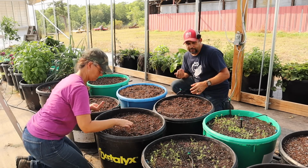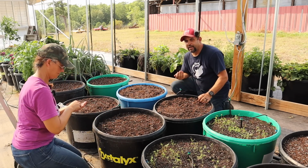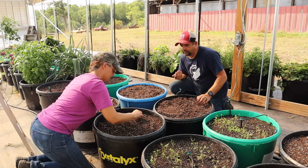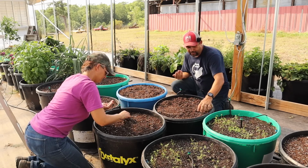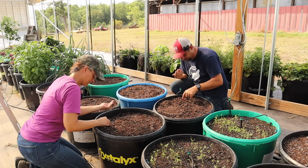We really like turnips either cut up fresh or shredded on salads. And then of course you can eat the turnip greens as well. So turnips are kind of a multi-purpose food for us here, and we really enjoy growing them.